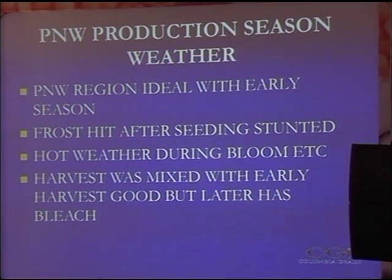Their harvest was a little bit mixed with some good early harvest, but a lot of the later production turned out to have a lot of bleach in that region on the peas. The yields out there were just an average yield.